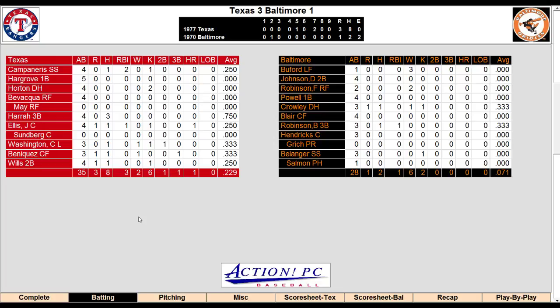They walked 6 times. Again, my strategy coming in this game was I was going to pitch real careful to Brooks Robinson and Boog Powell. I'm sorry, to Frank Robinson and Boog Powell. And I even pitched carefully to Brooks Robinson. I wasn't letting those guys beat the Rangers. And it worked this time. You play 9 out of 10 times, probably not, but in 1 and done, you can try things.